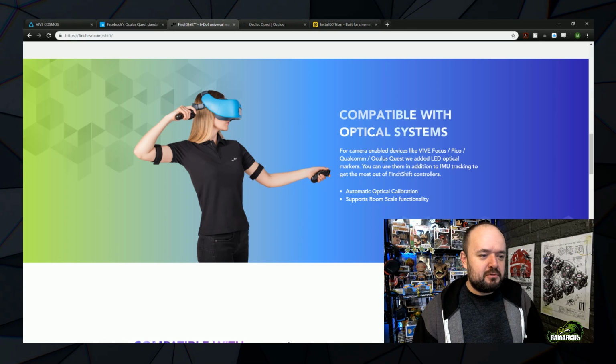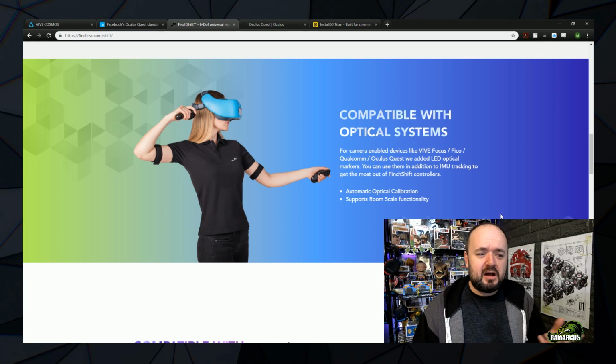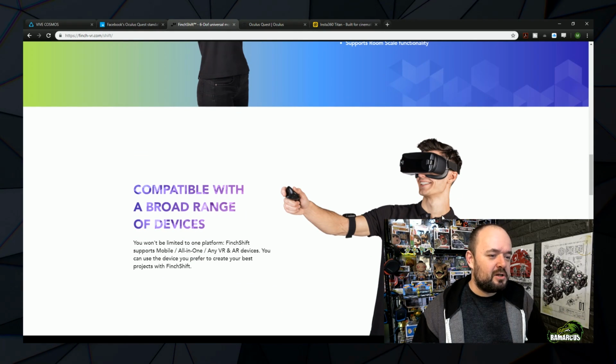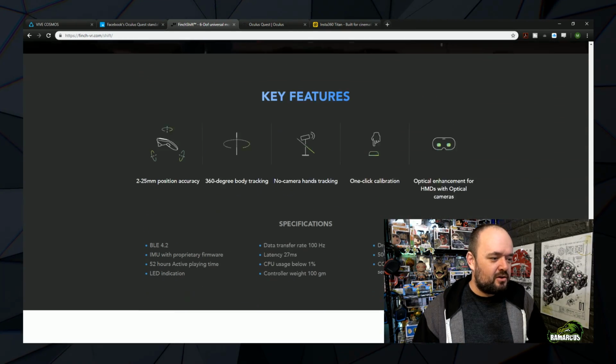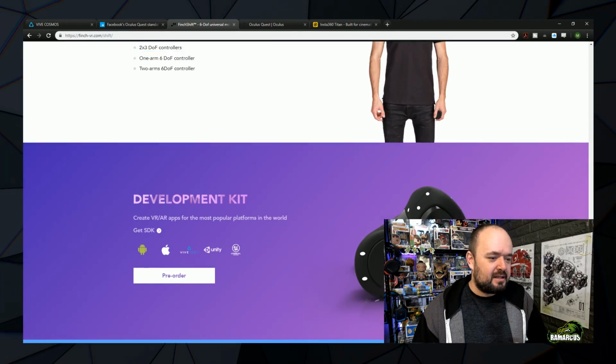It does say that it will work with Oculus Quest. Why you'd want it to work with the Oculus Quest when it comes with those controllers, I don't know, but they're making a point of saying it. There's obviously a Gear VR here, so it works with mobile stuff as well. And the only bit where it says the Oculus Go, there's more information here, and down and down.